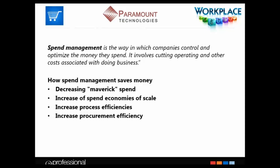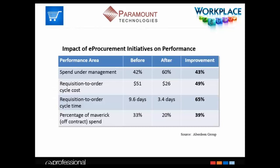And if you implement a spend management or e-procurement solution, you can see that there are impacts that are provided here in a study that is done by the Aberdeen group, and just a couple of highlights here: significant savings on the cost of the requisition to order, significant time savings for the number of days that it takes to get a requisition to a purchase order, and then also the control of the Maverick spending. So you can see that easily with these types of numbers, you can have that impact on the bottom line very quickly and have a very quick return on investment.